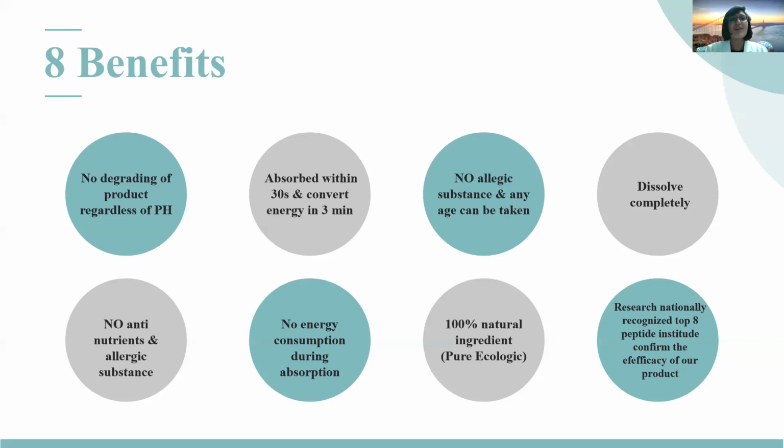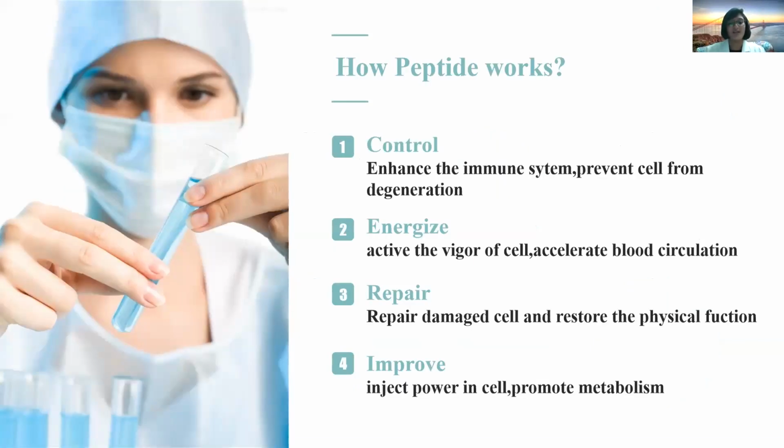Now, how does peptide actually work in our body? Let us look at it. There are 4 core steps, and I'll just explain the easy steps. Number 1 is inhibition or control. It will inhibit cell degeneration, improve the body's immune function, and also activate and energize the human cells.